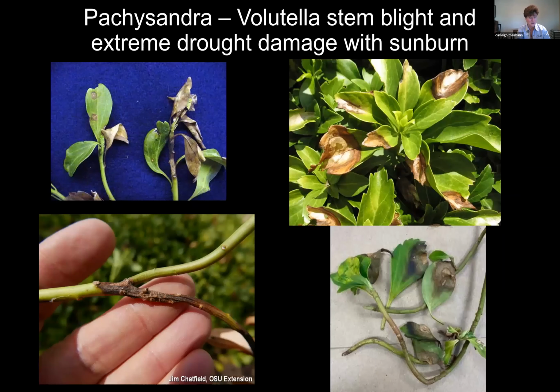Pachysandra, gosh, I'm getting like 5 to 8 samples a day on these. And it's because of that wet spring last year. We're seeing a lot of the Volutella stem blight, and these are the samples. And the stems have brown sections on them. You'll see dead areas all through the Pachysandra patches.